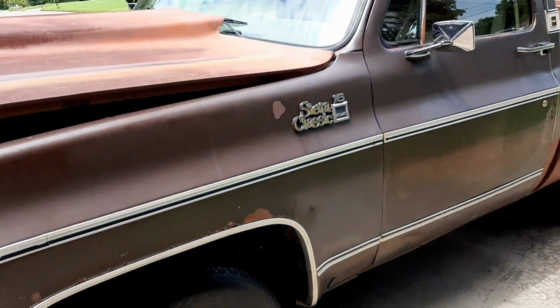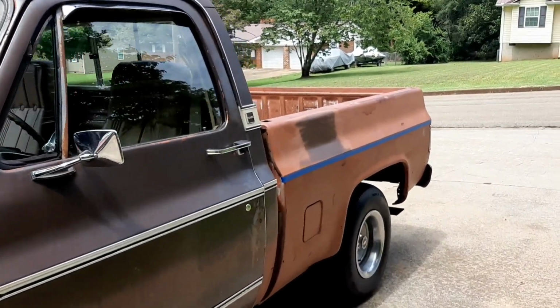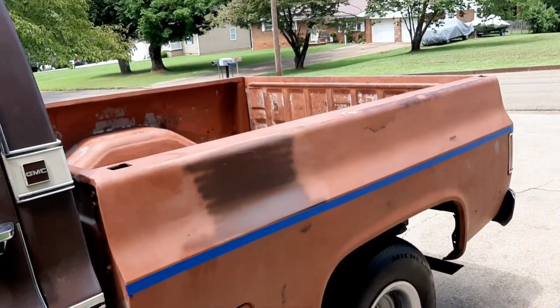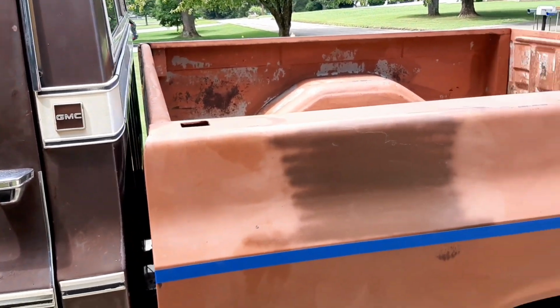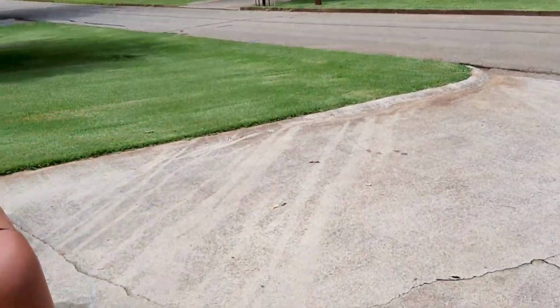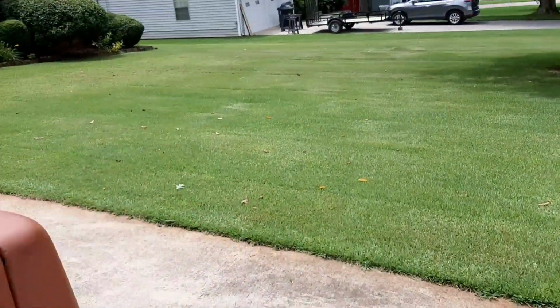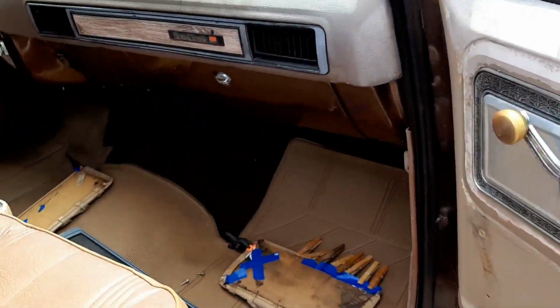But I'm going to try to do a little bit of painting today. I'll probably start here. I don't think this will be too hard to paint. It's not the same shade of brown, but it's as close as I can get. So, oh yeah, let me show you this too. I don't mean to walk you to death, but it's just everyday life here at my home.